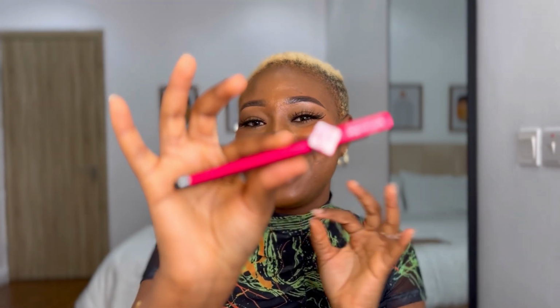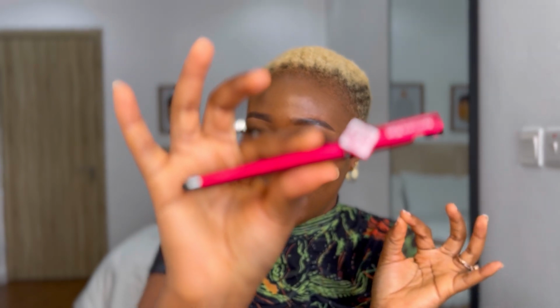They also sent this pen. This pen is actually for your phone. Do you see that magic? I love this so much. Aside from the wig, I think this is the best thing that came in this package. It also has this part you can use to write. So thank you so much, April Lace Wig. Let's get right into the hair.